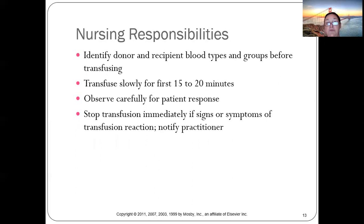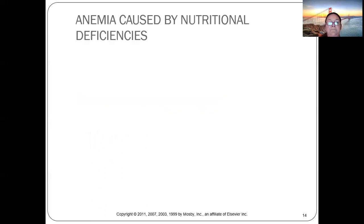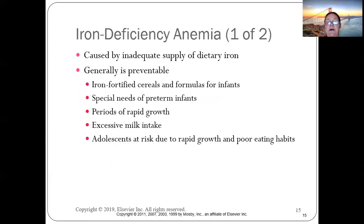That would be more with older kids, particularly kids with leukemia and such, where we have to do lots of transfusions. So sometimes we can have iron deficiency anemia caused by an inadequate diet supply. Y'all have heard me talk about this: you have to be really careful how, especially indigent moms or dads or families, are making up the formula.